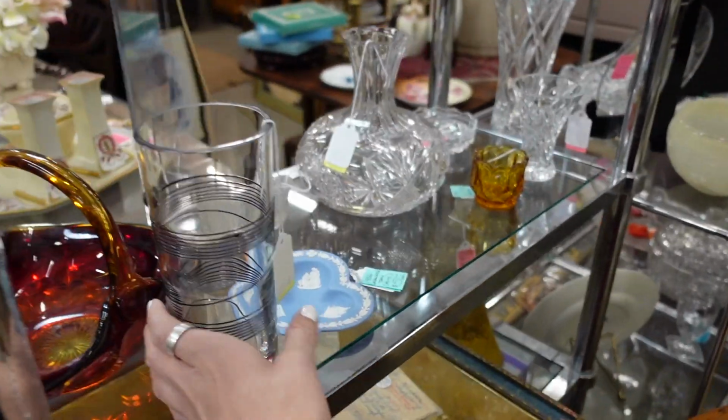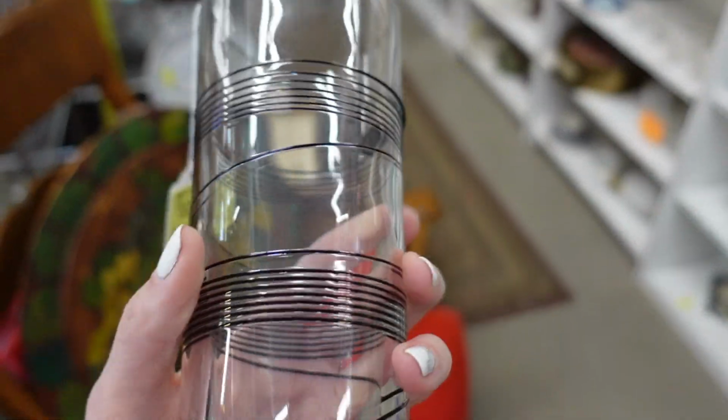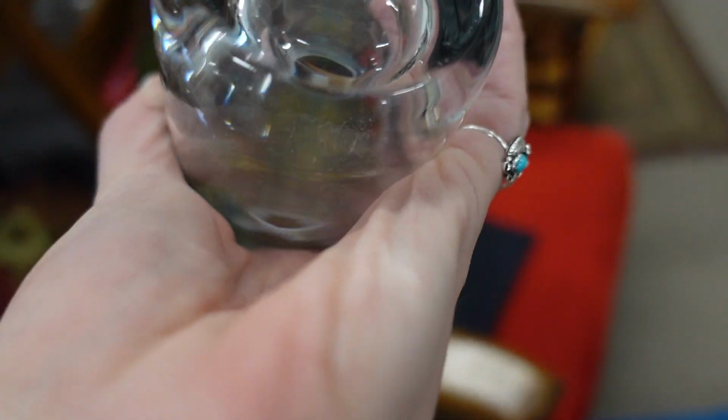Now, I found this glass vase, and I found this to be very interesting. I wasn't sure who made this, but it was very heavy and good quality. There were no signatures or markings on it, and I just thought it was curious, and I decided to grab it and take a chance on it.